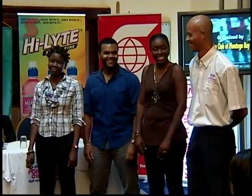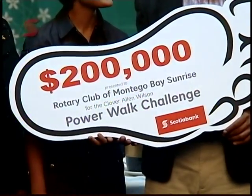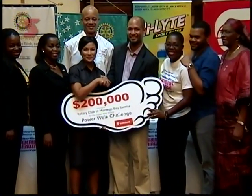The Jamaica Cancer Society fully endorses and supports this very worthwhile initiative to acquire the linear machine, as this will go a long way in providing the quality of treatment that our cancer patients deserve. We wrote to companies and organizations and told them that we wanted their support in raising funds to purchase this machine, and each walker had to raise $1 million. So Scotiabank started the ball rolling with $200,000.